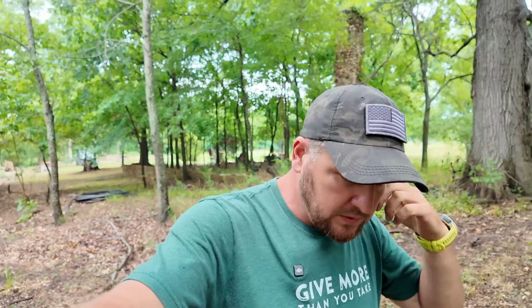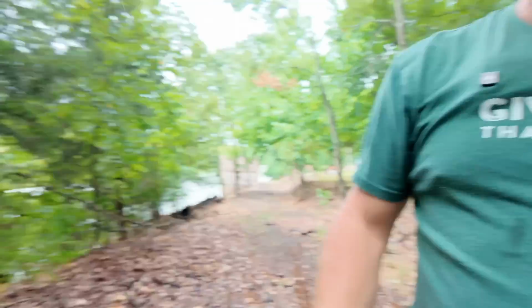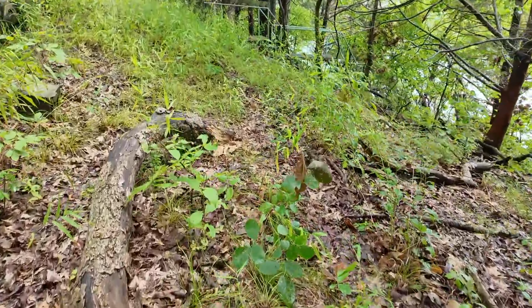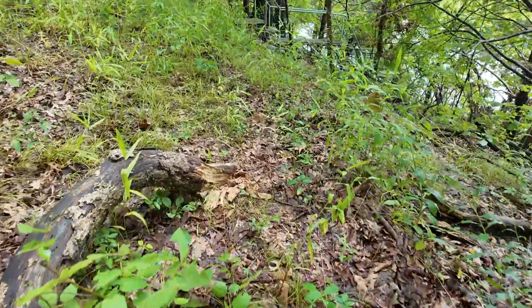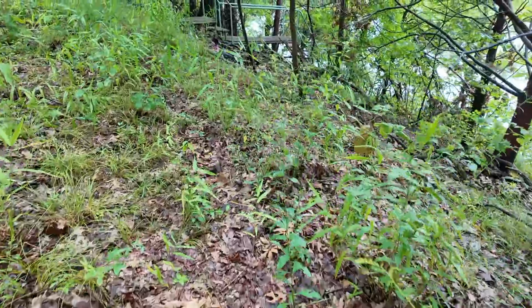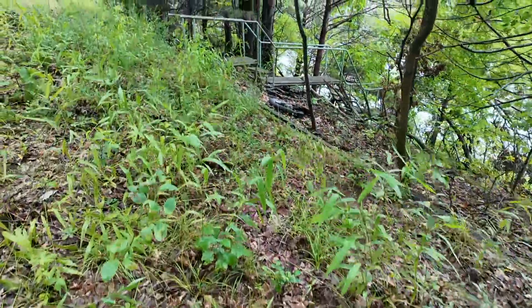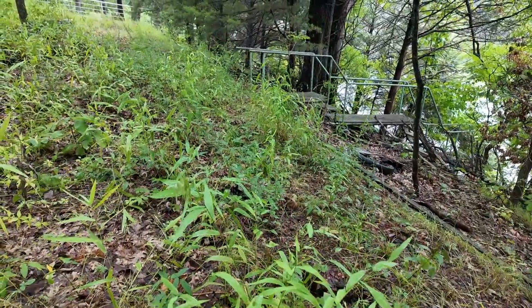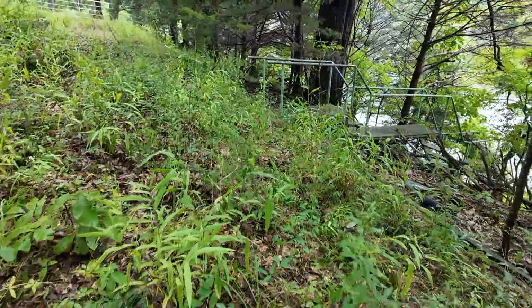But let's walk through here. I'm going to show you guys what I'm walking through. Poison ivy, all kinds of stuff. Hopefully no copperheads. We always see snakes down here. Not always venomous, but anyways. I don't need no creepy crawlies.